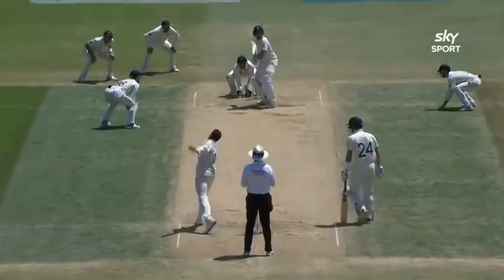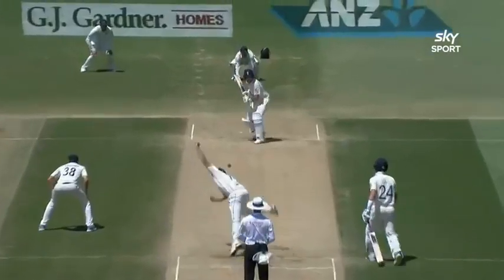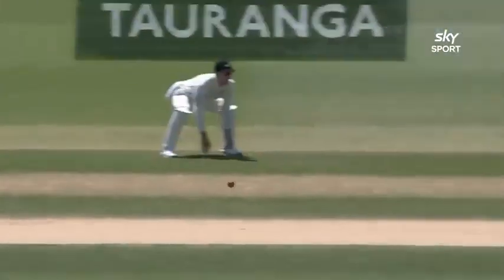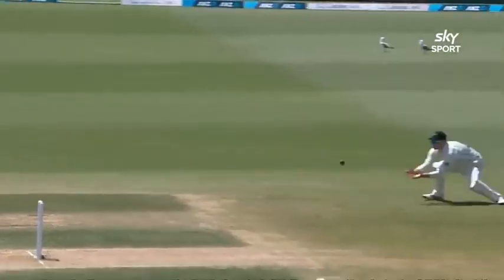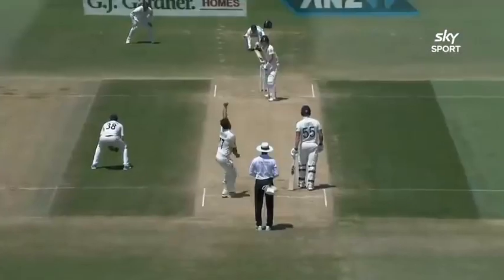Not much happened, to be honest. Root didn't look particularly troubled until he got out to de Grandhomme, poking a short ball to gully where Latham took an excellent catch. It was a low catch and he moved smartly to his right. But that was the only chance that New Zealand created.